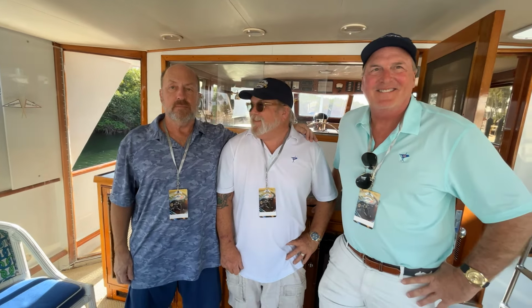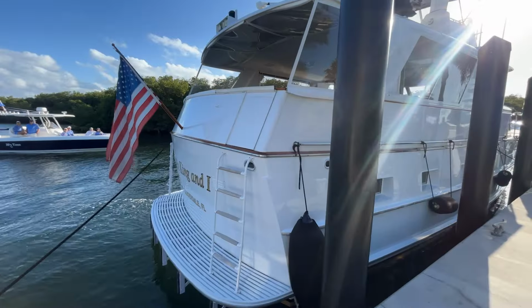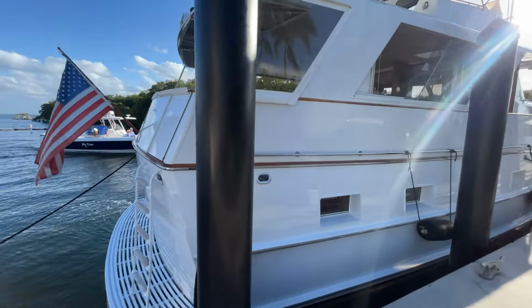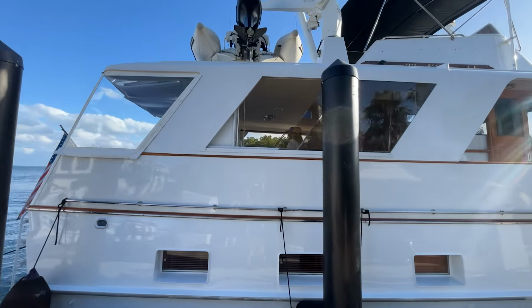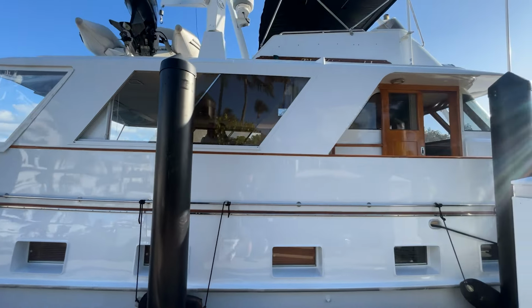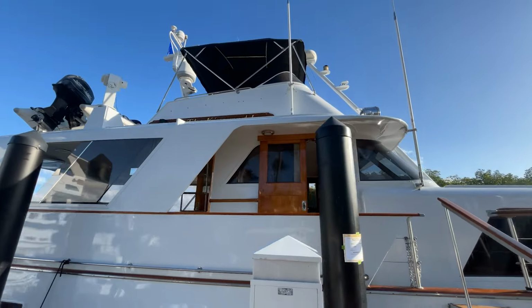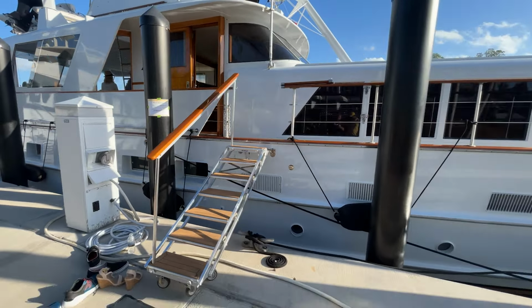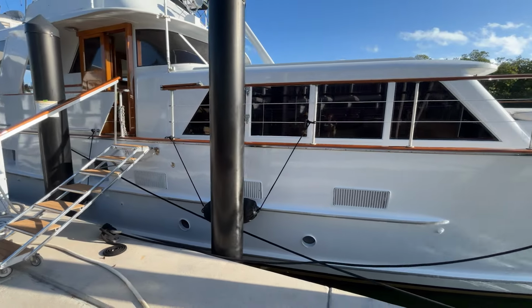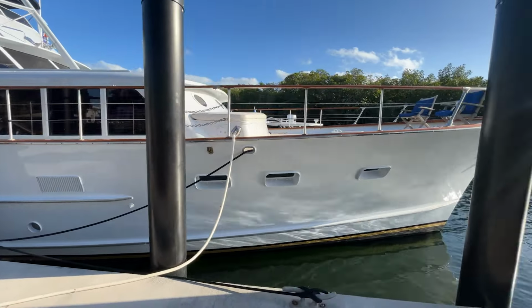So, Ed, tell us a little bit about this boat, and then we're going to get Terry to give us a quick tour of it. Well, this boat, when I first saw it, just hit me as the most beautiful boat I had ever seen. Needed a lot of work, but I was dedicated to do it, and I knew that it was worth it, and it has been. That's my story. Cool. Well, Terry, let's do a quick walkthrough and show the folks what we have.